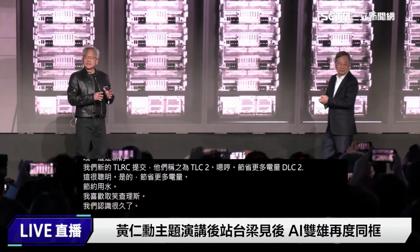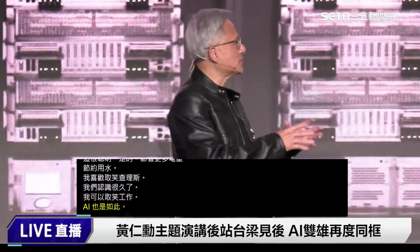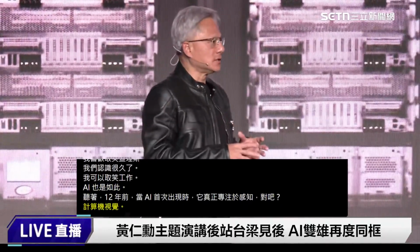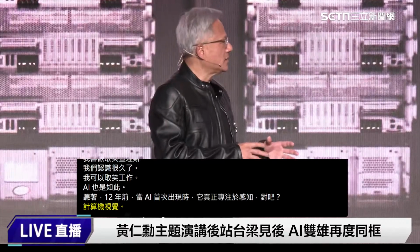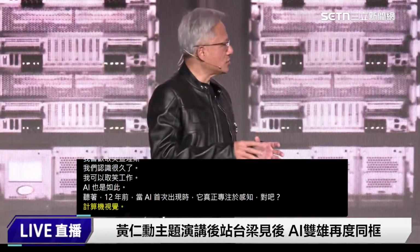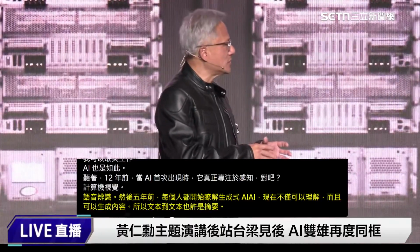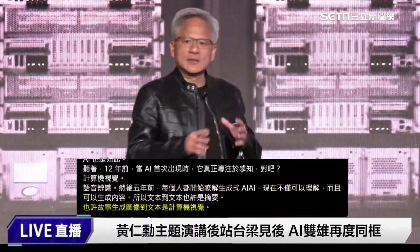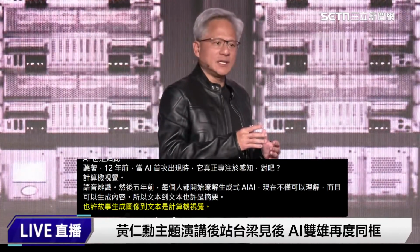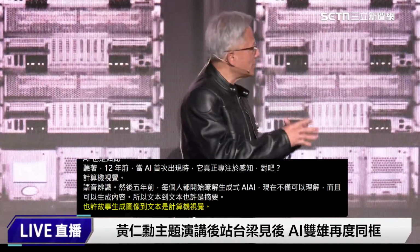So AI, listen. 12 years ago, when AI first came into the scene, it was really focused on perception, right? Computer vision, speech recognition. And then 5 years ago, everybody started to learn about generative AI. AI can now not only understand, but it can generate content. Text-to-text is summarization, maybe text generation, maybe story generation. Image-to-text is computer vision. Text-to-image is image generation. So there's a whole lot of different ways. You now have AI that can take any content of any modality input, and it can generate content of any modality output. It does the translation. So that's the second phase.